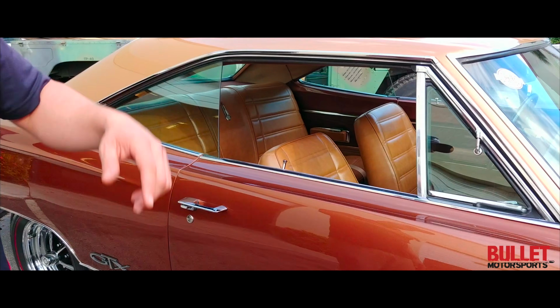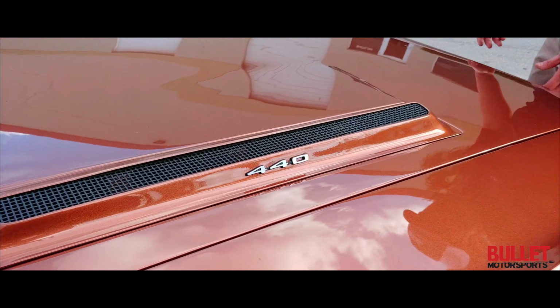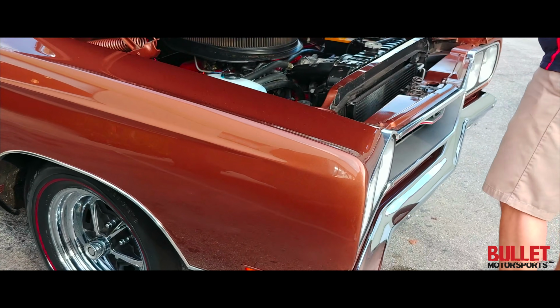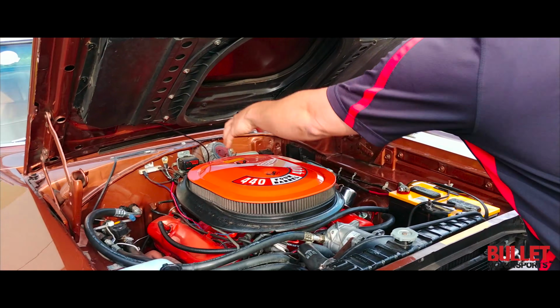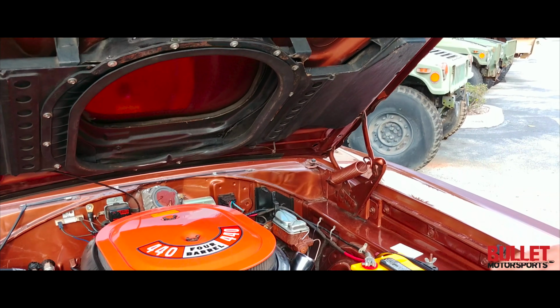I'm going to open up the hood so you can see the heart of this car, which is a 440 cubic inch big block motor that puts out 375 horsepower. It does have the optional air ram, so air grabber. Essentially you have a lever that you can pull inside and it'll open up these vents here and you'll get fresh air to that filter right there. Once again, numbers matching, fully serviced.